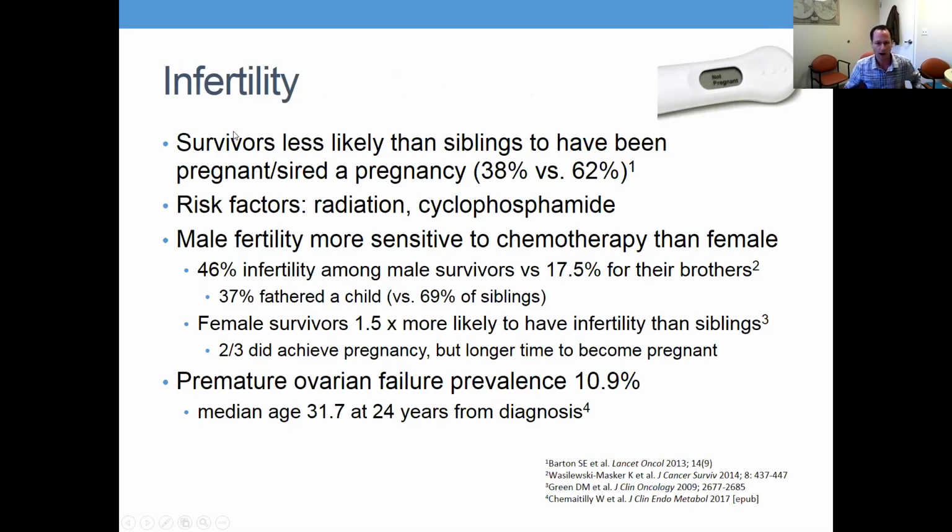Another important topic worth calling out here is infertility, particularly important in looking at childhood and adolescent cancers, because by definition, this is a group of patients who haven't had the opportunity to have their own children, as opposed to older adult cancer survivors, at the time of diagnosis and treatment. So data from the CCSS and others show that survivors are less likely than their siblings, across the board, to have been pregnant or to have sired a pregnancy.